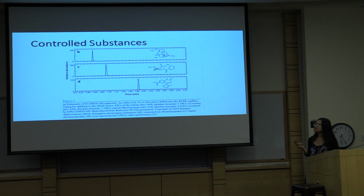The second one is controlled substances. Those are the extracted ion chromatograms for codeine, cocaine, and roofies out of body fluid. Similar to the explosive substances, these different peaks are the signatures of these compounds, and those chromatograms can be used as references to compare and identify any controlled substance.